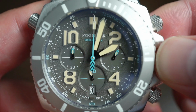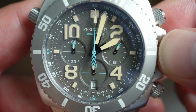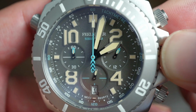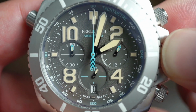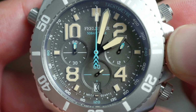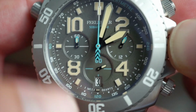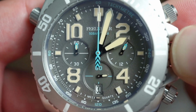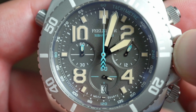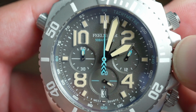Getting a little closer in on the dial, you can see you have a tachymeter going around there. You have mecha quartz printed here. You have a date cutout. You have your chronograph hand over here with those kind of caution arrows on the counterbalance. You have large pilot style hands, a 10, 2, 8, and 4, 60-minute countdown. And then, of course, you have a 24-hour subdial. And everything is lumed from those numerals to the hands to the bezel as well. And it's pretty bright. I was quite surprised by that.